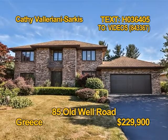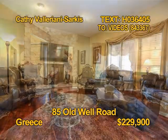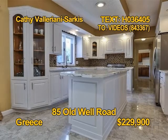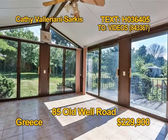Over $40,000 of upgrades have been added to this great Greece home. 3 bedrooms, 2.5 baths, over 2,700 square feet of gorgeous detail. The new kitchen comes with new appliances and a pantry. This home is a real buy. Arrange a tour soon with Kathy Valeriani Sarkis.